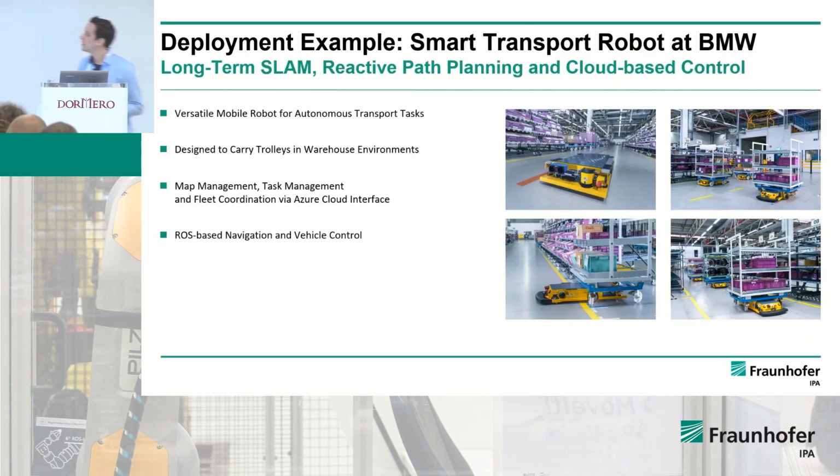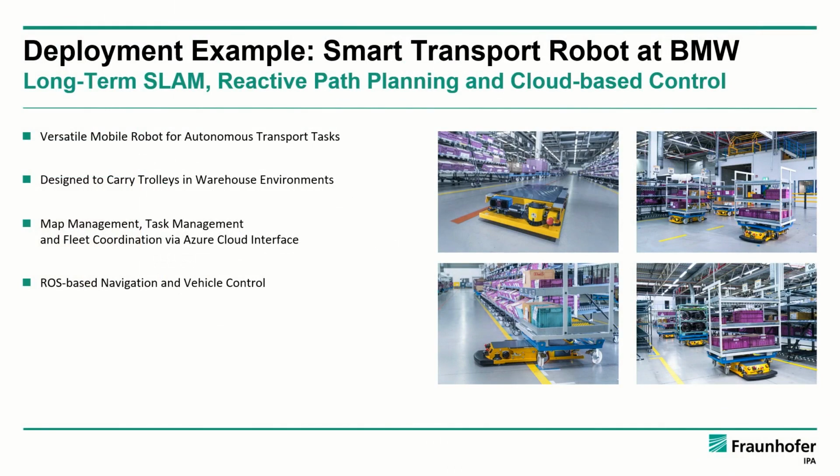And I think Bear Automation has deployed that system to a series of fleets and also on other robots, and it works pretty fine. Second example, and this is very interesting for us now because it shows all the recent capabilities of our navigation stack, is an example from the smart transport robot at BMW, where we use long-term SLAM, reactive path planning, and also already a cloud-based control architecture. This is also an automotive application. However, this time it's not assembling, but a warehouse environment, a material warehouse, where the robot carries material trolleys from A to B.